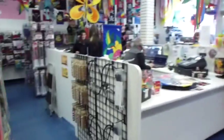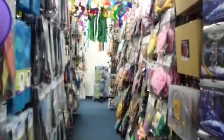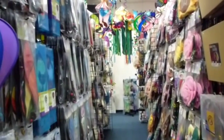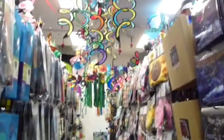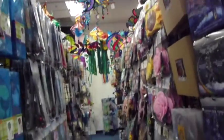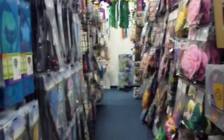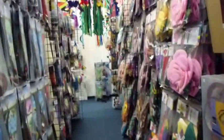So I'm swinging up past here, and I'm going to take you for a quick tour down a few of the other rows, because what you're going to see here is garden art, home decorations, spinners, and all other kinds of decorations that you can use out in front of your house. You can put them on your deck, you can hang them from your RV, you can take them to a tailgate party, or decorate the mast of your yacht.